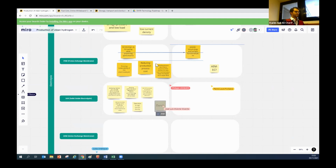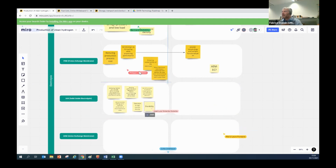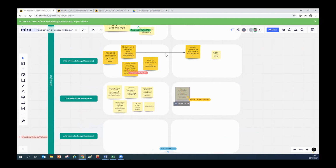Okay, then I see another challenge, which is ensuring sustainability of the electrocatalyst. Any input here for solutions for that one? I put that, Karim, but I'm not so sure whether it is really completely relevant. It was just to highlight the fact that we need to embrace materials that are sustainable and safe by design. I know it's a keyword of the Commission. I don't have a material solution to that, but I just wanted to flag it.